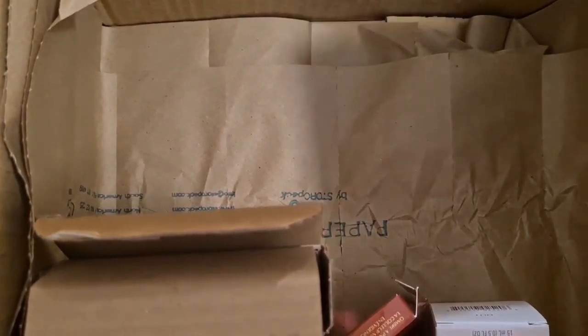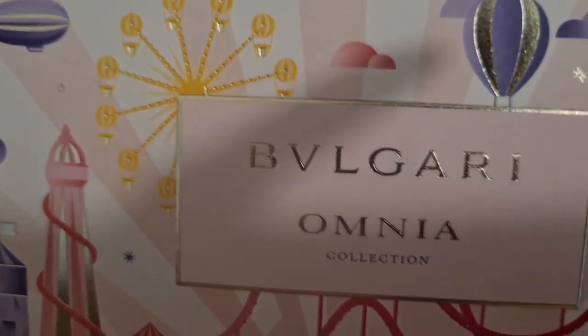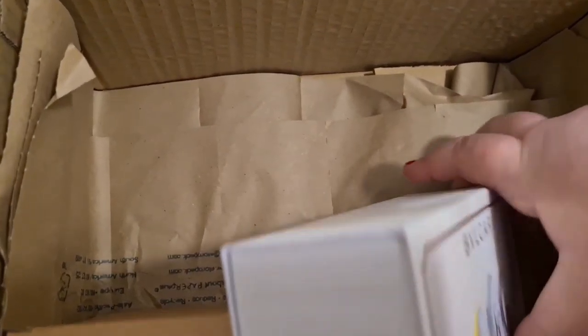So I'm going to film my empties now. I've got loads. I'm going to take everything out and see what I used up and talk about them. So I'll see you in a bit, guys.